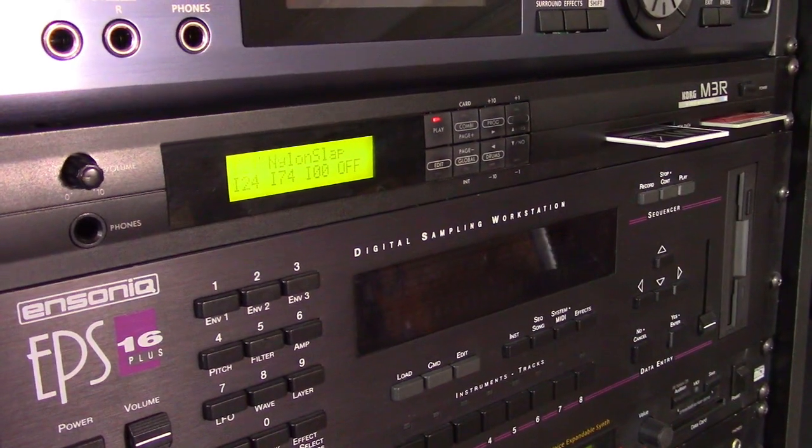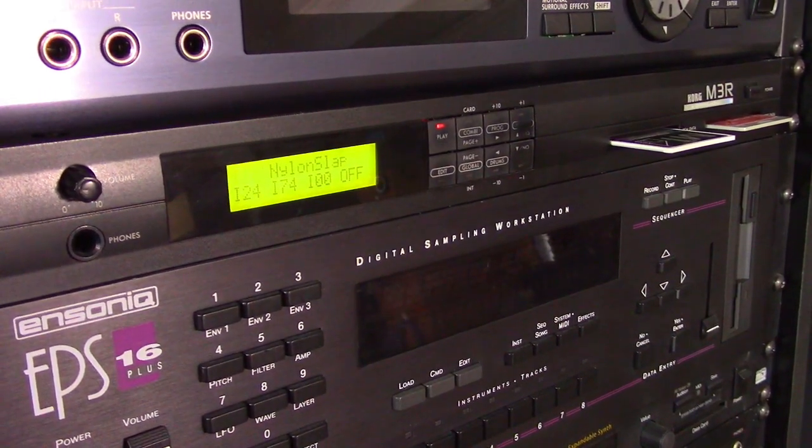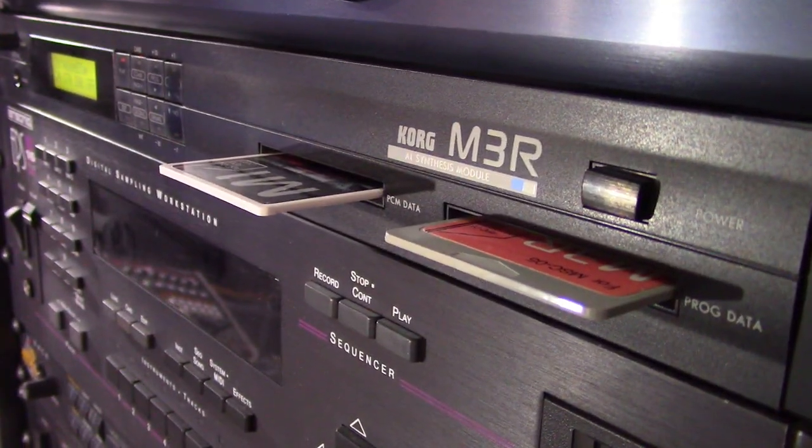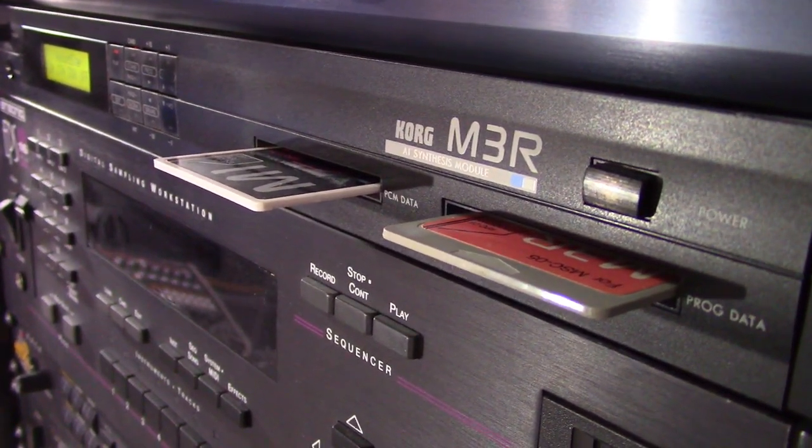I use the Korg M3R because it helps me to economically capture some of the great late 80s and early 90s M1 sounds that I need for my music, while saving a lot of space in my home studio. You see, the M1 was a pretty big and heavy unit.